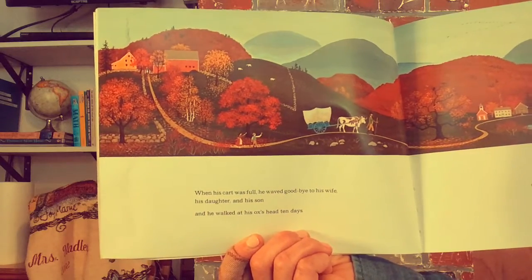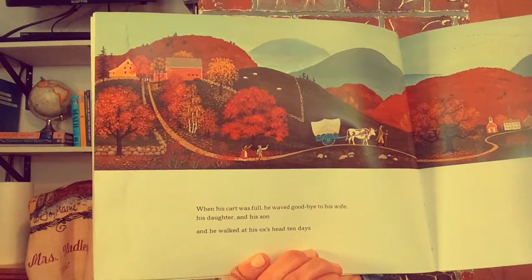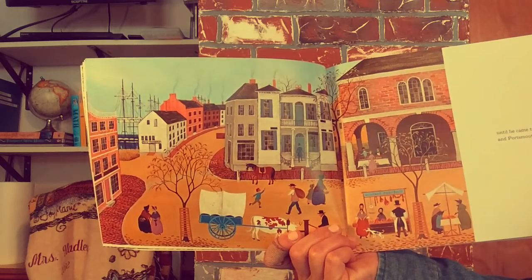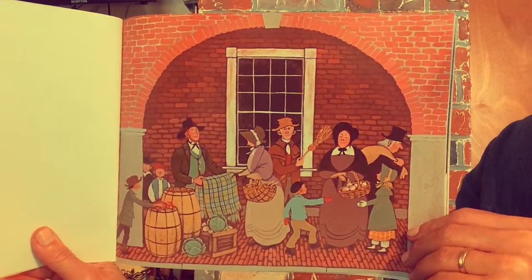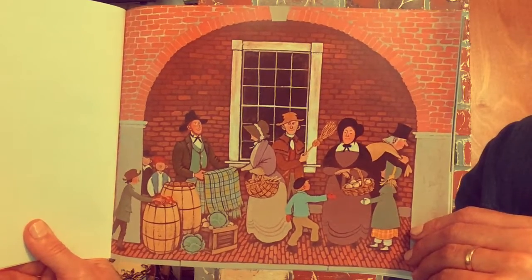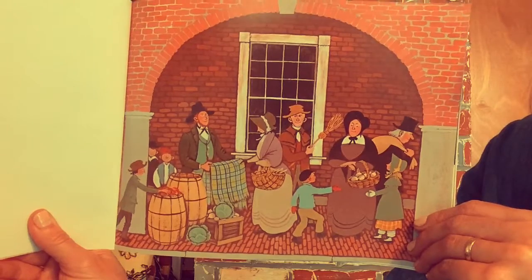When his cart was full, he waved goodbye to his wife, his daughter, and his son, and he walked at his ox's head 10 days, over hills, through valleys, by streams, past farms and villages, until he came to Portsmouth and Portsmouth Market. He sold the bag of wool. He sold the shawl his wife made. He sold 5 pairs of mittens. He sold candles and shingles. He sold birch brooms. He sold potatoes. He sold apples. He sold honey and honeycombs, turnips and cabbages. He sold maple sugar. He sold a bag of goose feathers.